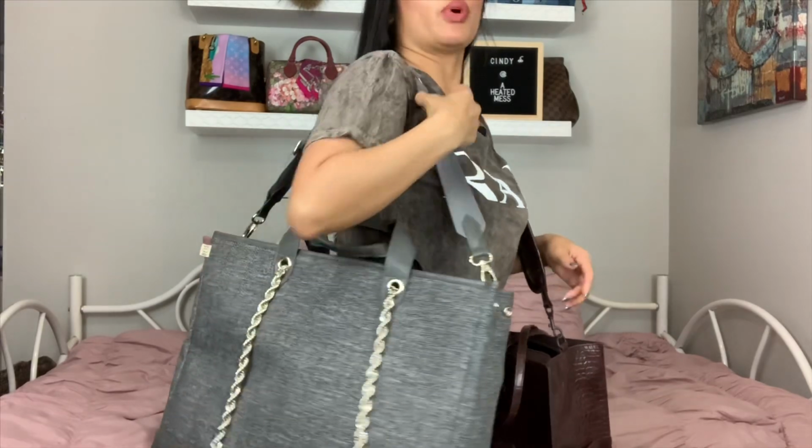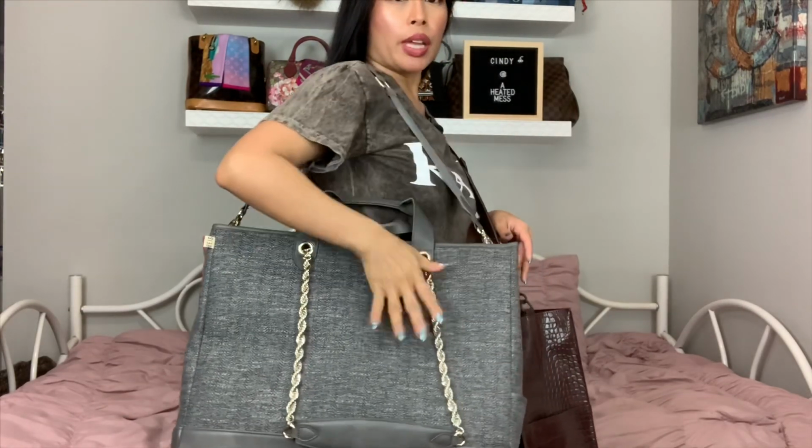If you're wearing it with the single shoulder strap, these handles are kind of hanging out here, versus with this, if you wear this single shoulder strap on the everyday tote, the handles kind of just drape really nicely on the side, the shoulder straps, and it has this really pretty braided metal on here.